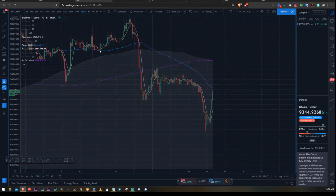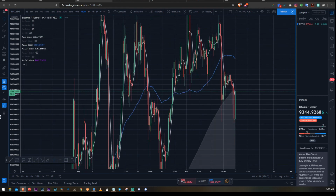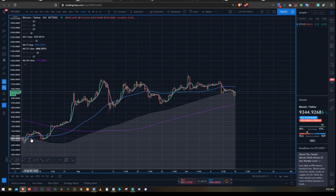Then we could go to the 343, and on a macro perspective, this is what it's telling us. We had a great run here at 68.82. So 343 is just under 6 hours, right? We had a great run here. It was cool. And if you got in over here, great. From 6,900, you rode this thing all the way up to 93.31.